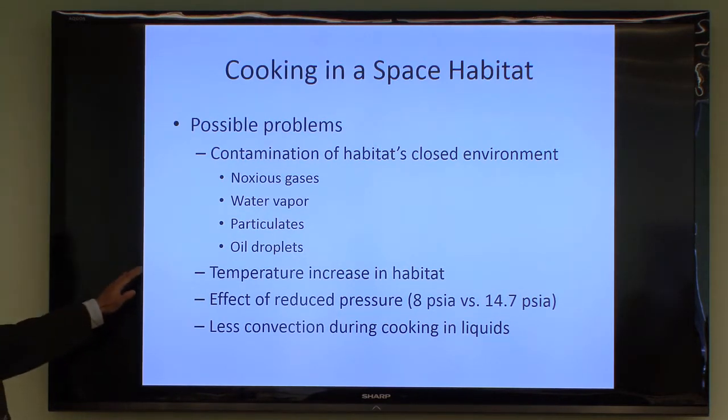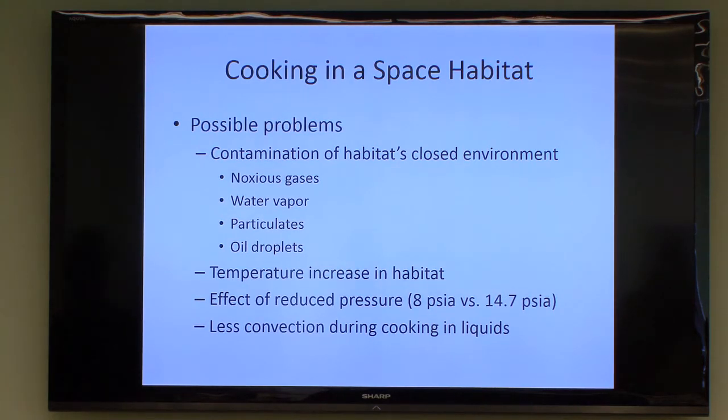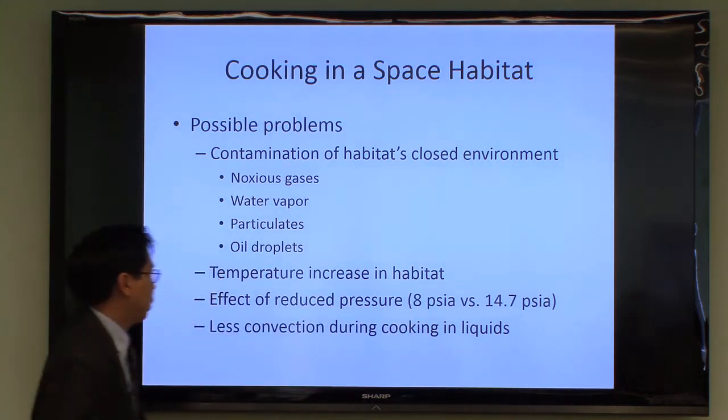And right now, most habitat designs would want low pressure. I think it's easier for the astronauts to work under low pressure. The problem with low pressure is boiling. If you have cooking processes that involve boiling at low pressure, it's like cooking on top of a mountain. It will boil at a lower temperature, and your food will cook a lot longer than at sea level, at normal Earth pressure.